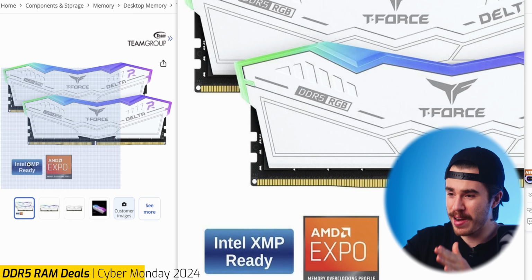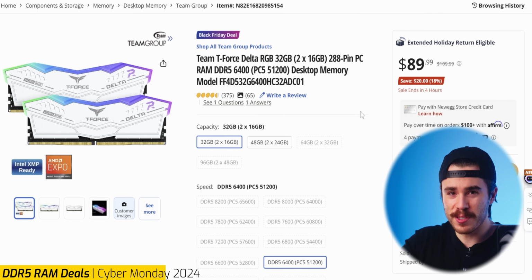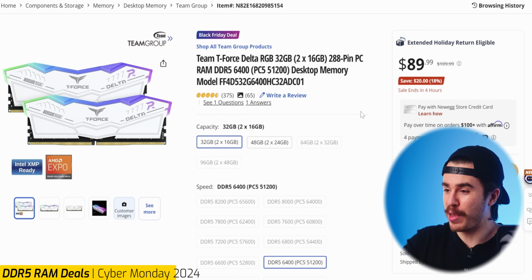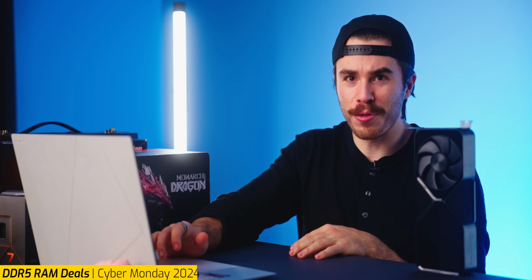This is Intel and AMD ready, and at $90 with RGB, this is your best budget DDR5 kit of RAM you can get right now, because a lot of other RAM kits around this price range are out of stock, or they're not that good.